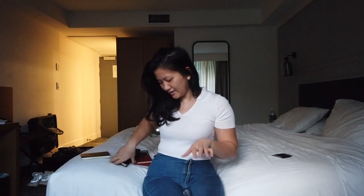Next, I have my wallet. So this is RFID protected as well. This wallet is a bit bigger than the one that I showed earlier on. This is my everyday wallet. I love it. It's so small and compact. I used to have a bigger wallet like this and I kept all my cards inside. I realized it's not as safe as putting it in here. This is good. Very small. I have a hand sanitizer and moisturizer.